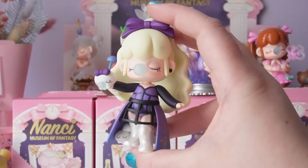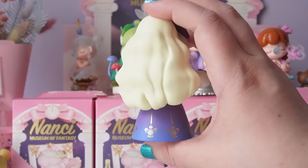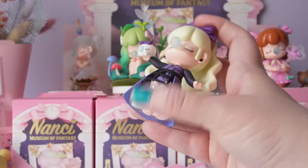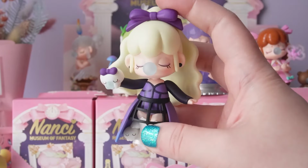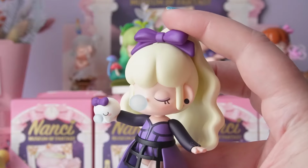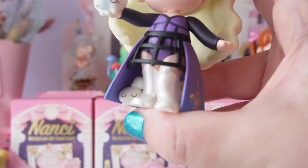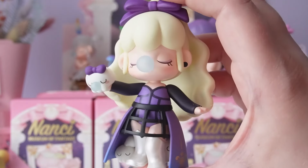I love how there's actually skeletons hiding in her skirt and she has a little skull in her hand. She actually has a lot of details underneath her boa, which I didn't know looking at the picture. This one is really fun. I love the hidden details. I think that is so cool. You basically have two figures for her. You can display it in different ways.